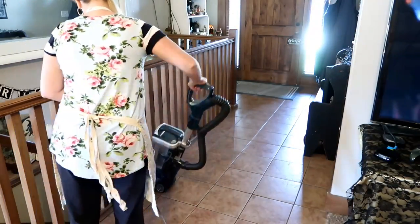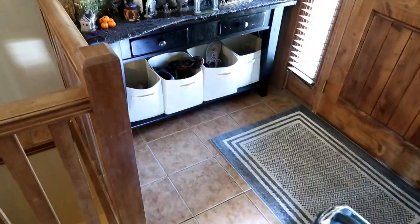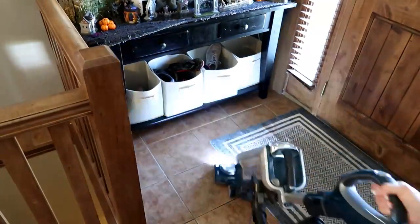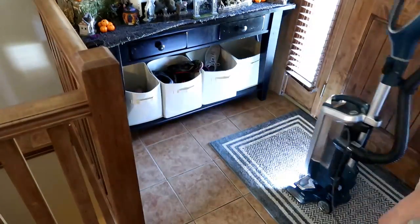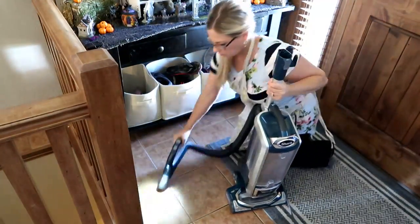Instead of sweeping, I absolutely love vacuuming my floor. To me, it just seems like it does a better job. Sometimes I'll take out my microfiber mop pad and do that, but I just love my vacuum. And I got this vacuum at Costco. It's a Shark vac.